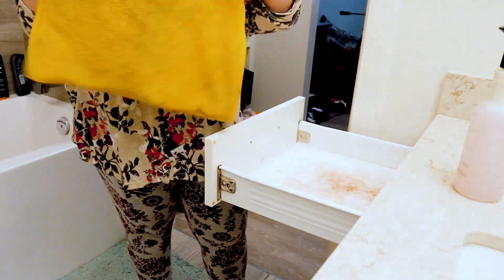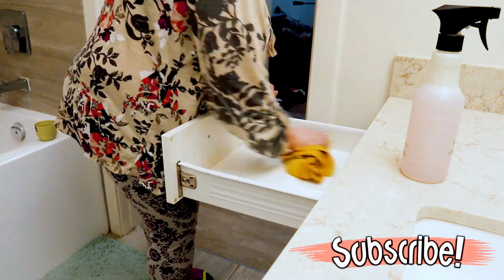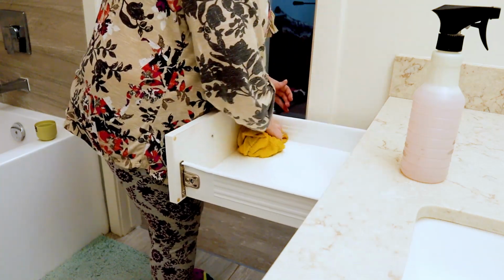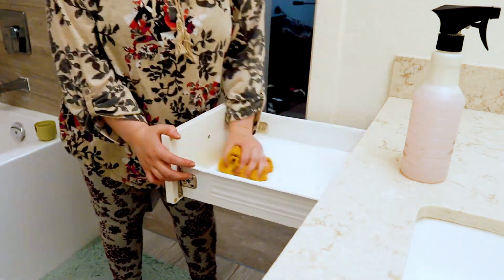Every couple of months I have to wipe out our bathroom drawers really good because on my side I get makeup everywhere, and on my husband's side I think he's trying to grow a second beard in his drawer. The aftermath of him shaving drives me so crazy. Let me know if you guys can relate down in the comments.